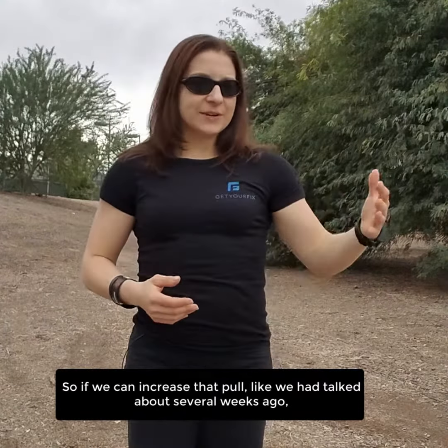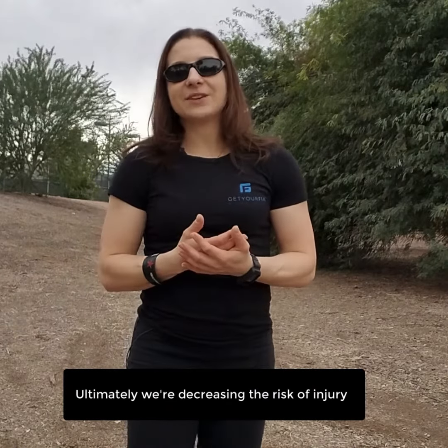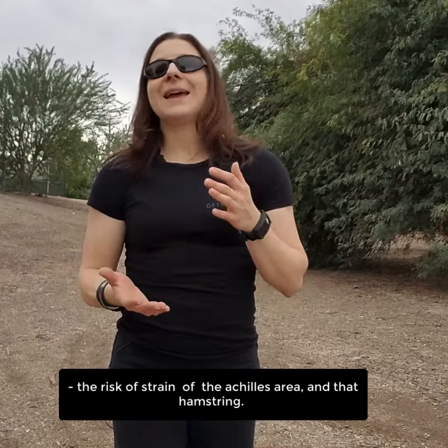So if we can increase that pull, like we had talked about several weeks ago, ultimately we're decreasing the risk of injury, the risk of strain of the Achilles area and that hamstring.